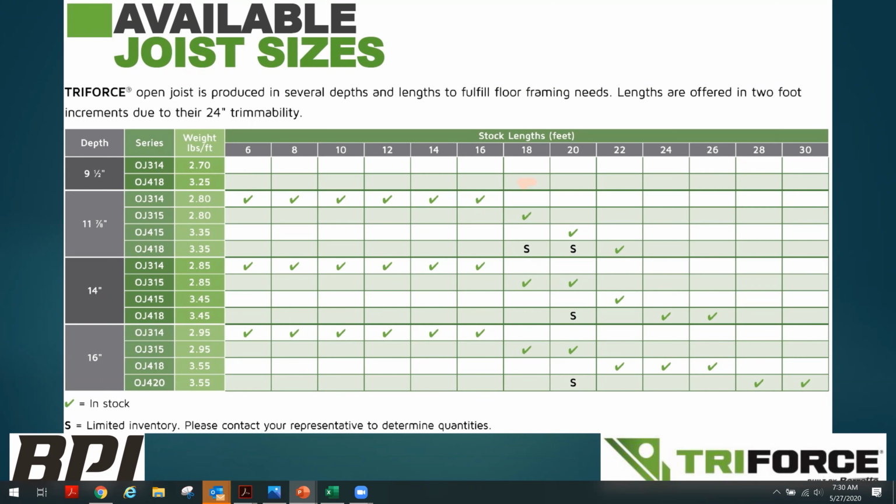If you look at the OJ, it says OJ 314 or 315 or 415. The 3 stands for 2x3 webs. And then you have a 1.4 E value lumber up to 16 foot. And then 15 foot or 18 foot has got a 1.5. And then I'm looking at 11 7/8, and then the 22 foot is a 1.8.